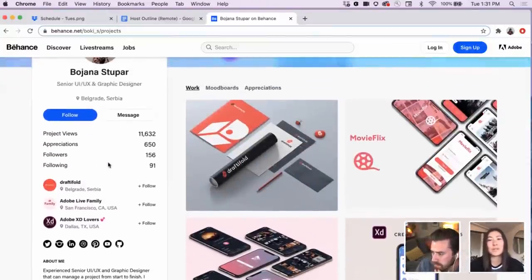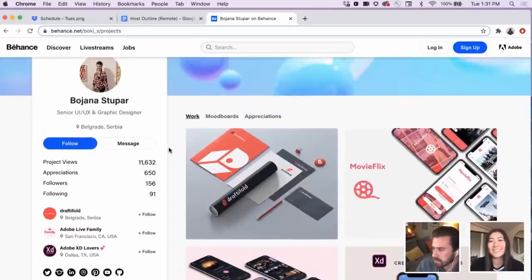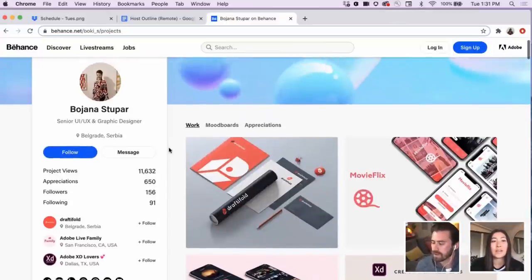So it's really cool that we're able to highlight a designer all the way over there in Serbia, since I know we're both located in California. But it's great to see people's artwork from around the world.